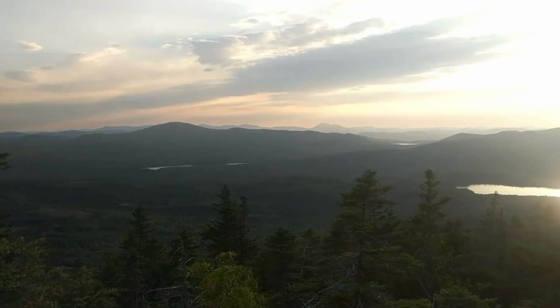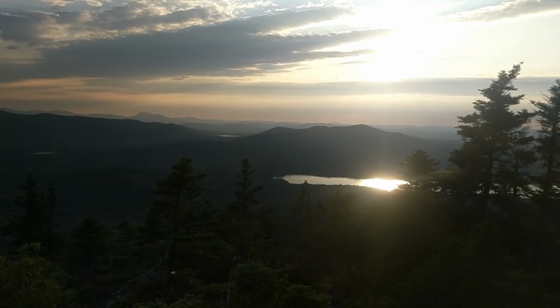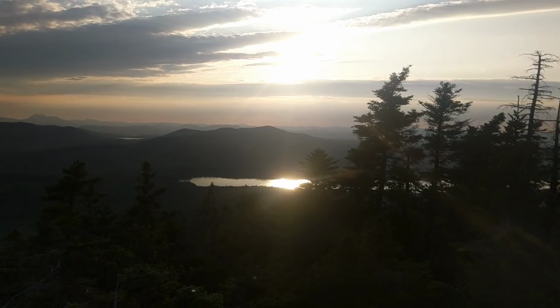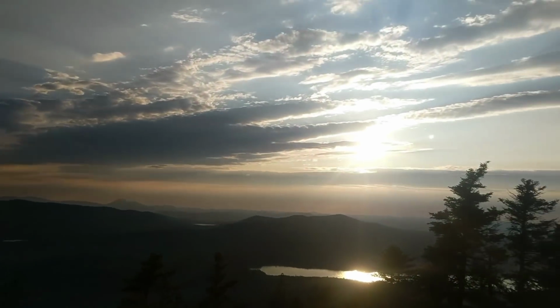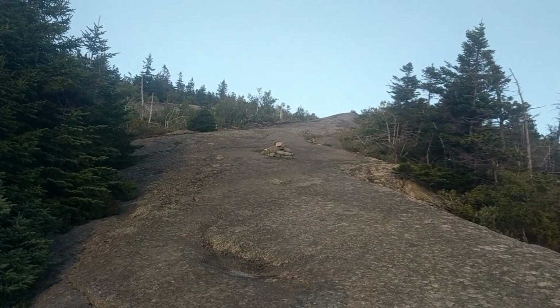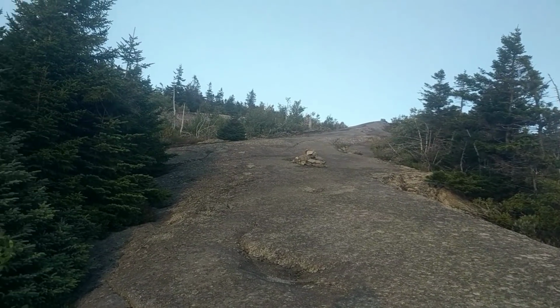Hey y'all, we are most of the way up Moxie Bald. And that's what it's looking like, the sun bouncing off that pond. Nice. Beautiful day. We're going up that way. There's cairns up at the top. We're almost at the top. I'll probably get a little picture of the summit sign.